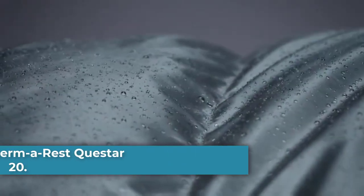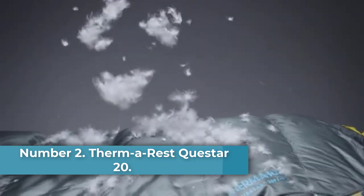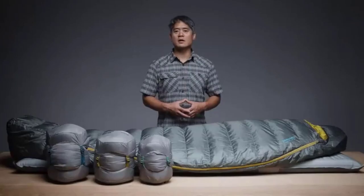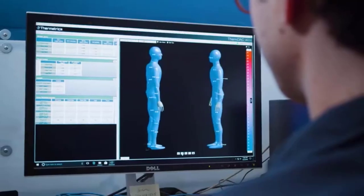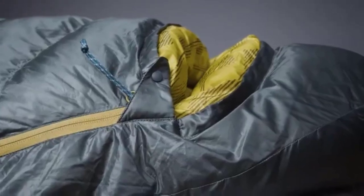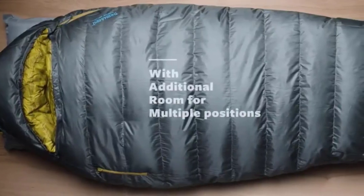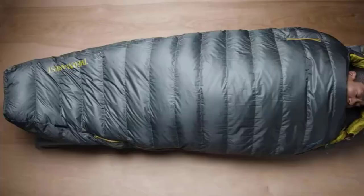Number 2. Therm-A-Rest K-Star 20. The K-Star from Therm-A-Rest, $360 to $400, checks all the boxes when it comes to carrying everything yourself far into the mountains for adventures like backpacking and bikepacking. It's light, weighing right around 2 pounds, give or take a few ounces for the regular versus short, and delightfully warm and cozy across a wide range of temperatures.